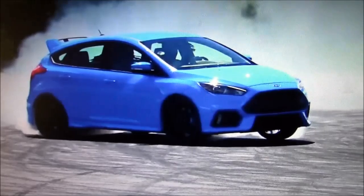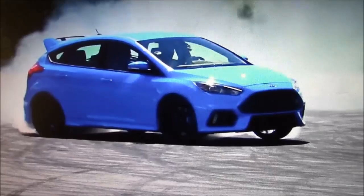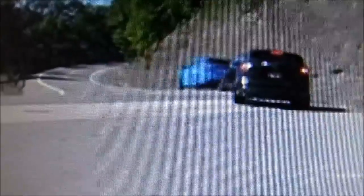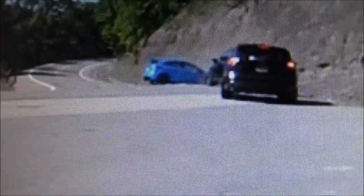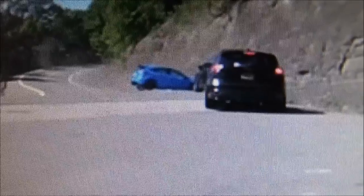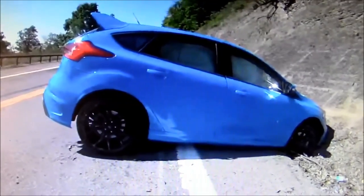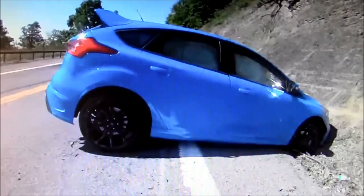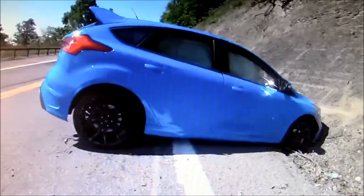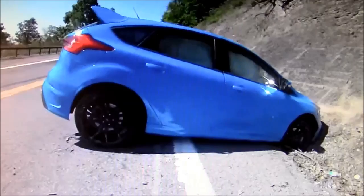Yeah, well, to some people this looks like fun. But with my luck, I would probably end up doing something like this. Yes, I could just imagine the conversation now between me and Ford. Hey guys, thank you for loaning me this $42,000 Focus RS, but there's a slight fender bender problem here. Yeah, I'm sure they wouldn't be upset.